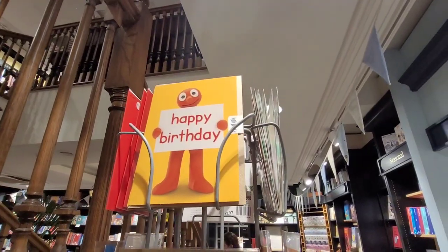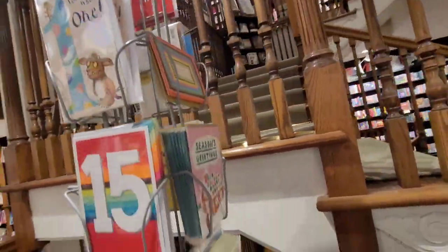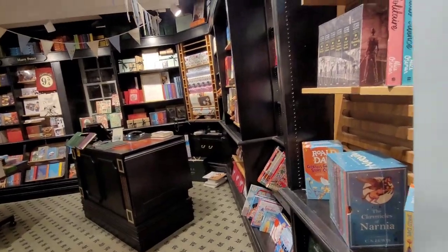It's Morph. I'm going to get that for my dad, because I can never find him a card, and he loves Morph. I'm remembering where I've seen things, because I'm going to pop back after I finish filming this for you guys.